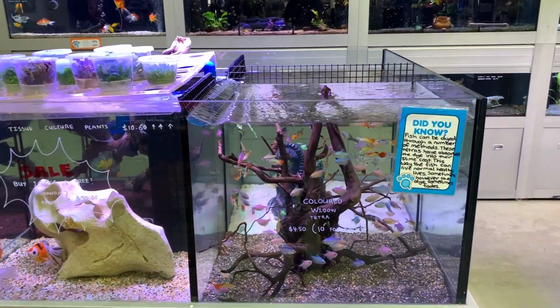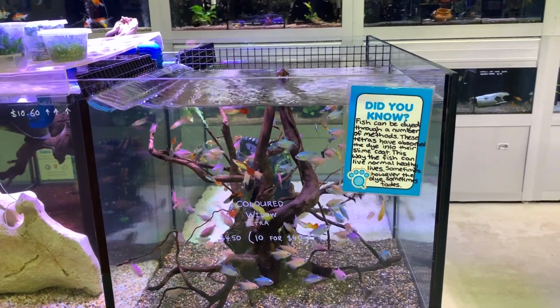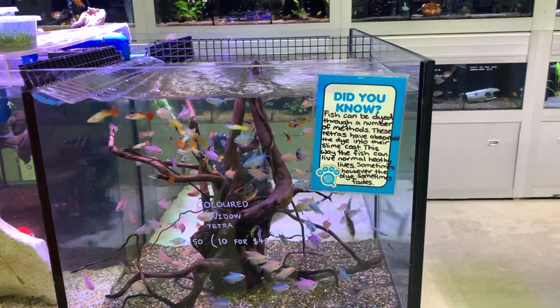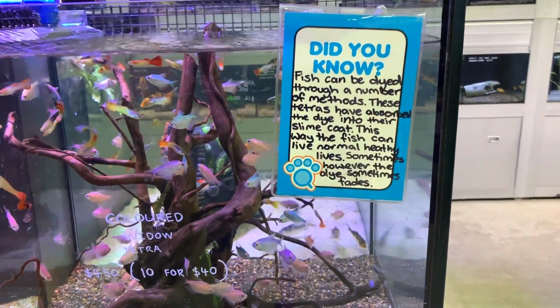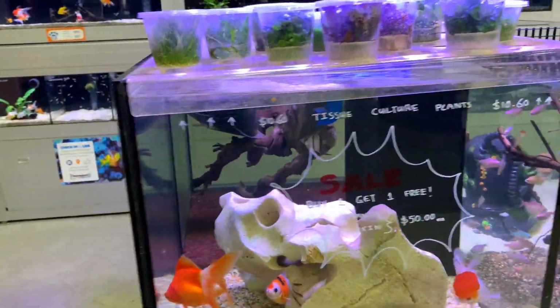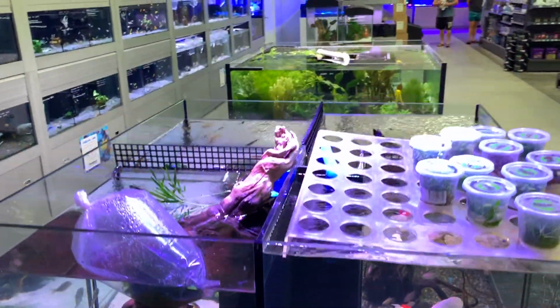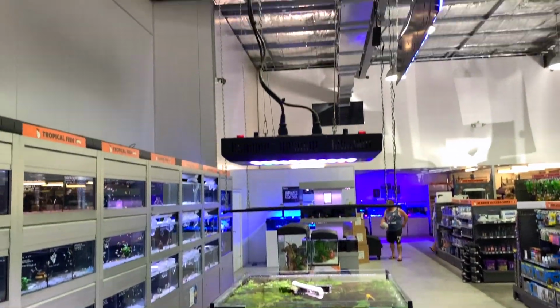So we can see some beautiful little guppy tanks here. And again, I know we're not a freshwater channel, but the freshwater fish here are done really nicely. So what do we got? Coloured widow tetras here. There you go. And a little sign there saying that you can actually dye fish, which is interesting. I don't know anything about that, but I'll take the store's advice on that.